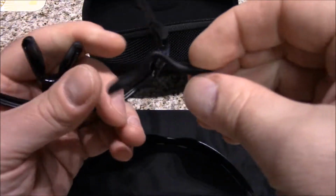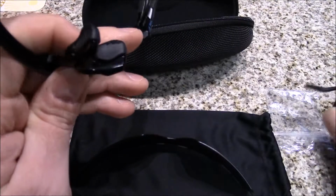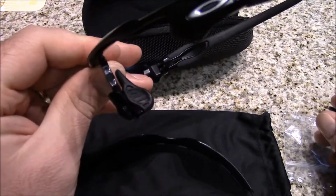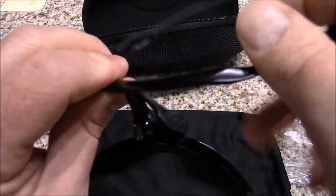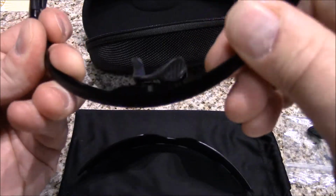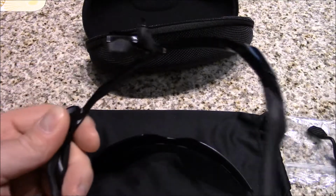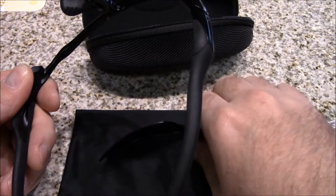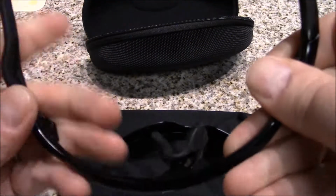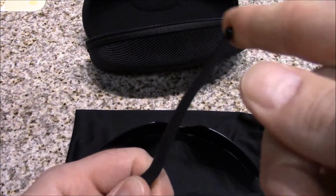They do come with replaceable nose pads, which are the Unobtainium rubber, which is their hydrophilic rubber. Don't be confused when they say Unobtainium and O-Matter. O-Matter is their Gorilla Mid TR90 plastic, which isn't really a plastic. It is a type of nylon that is extremely flexible.